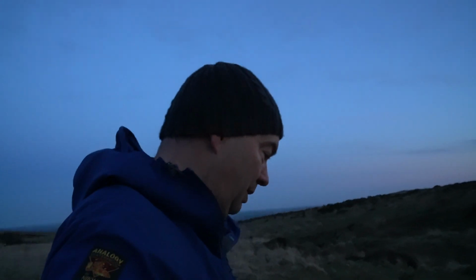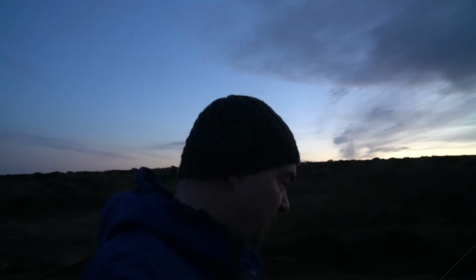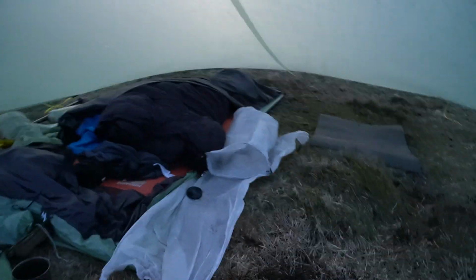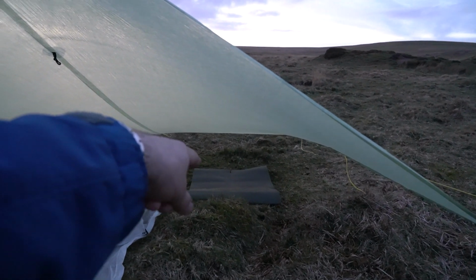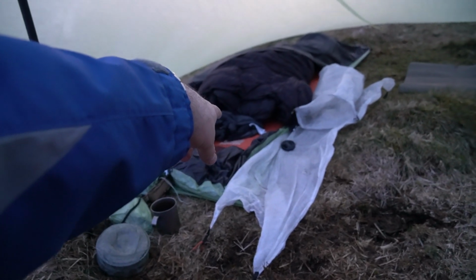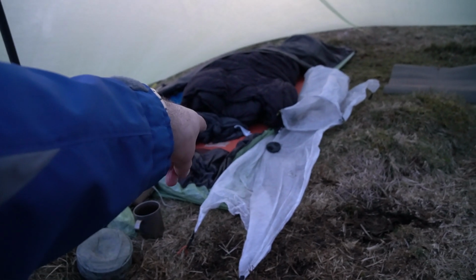Now, I didn't get here until about 5 o'clock or after, and I've been, as I say, fiddling around with it. So it's getting dark. The sun has set already, so I need to get inside in a minute. But basically what I've done is I've put Lass's pad over there. I've brought the self-inflating mat with me, and I hope that's going to be comfortable enough.